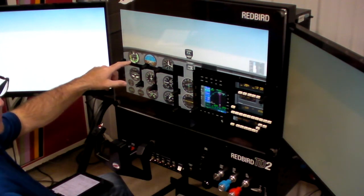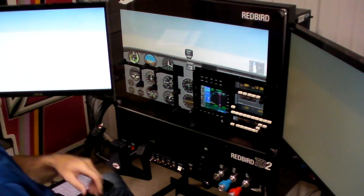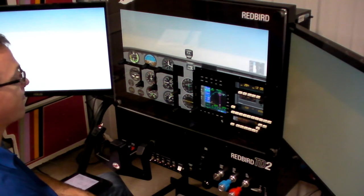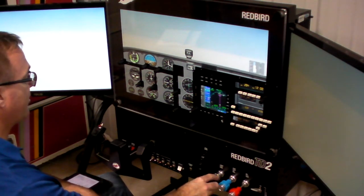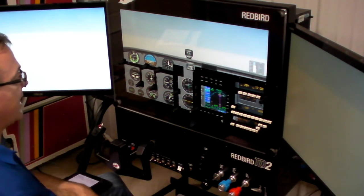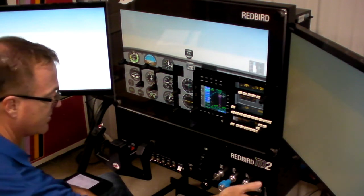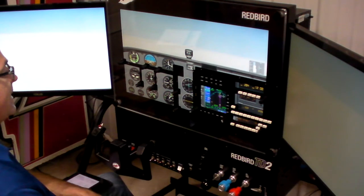We have gear speed already. Gear speed is 140. We are doing 115, so we're well below gear speed. So I'm going to pull back a little power, bring it back to about 16 inches. That's a really nice setting for shooting an approach, 16 inches. I'm going to leave the mixture lean, leave the prop where it's at.